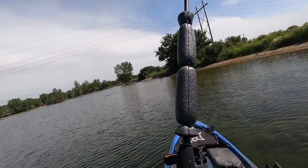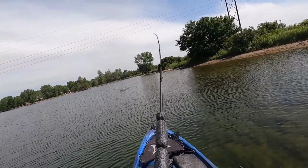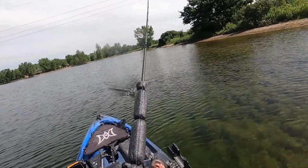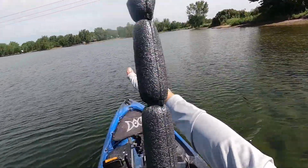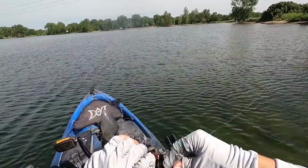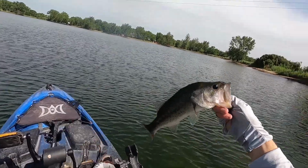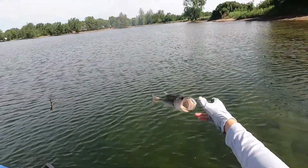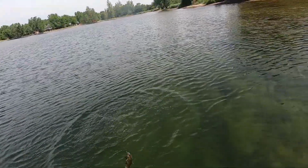Got one on the trash fish. Another smallish bass, it seems like. I'm gonna just ski him in here. Man, what a freaking wretched looking fish. If I've ever seen a post-spawn fish, that is it. Freaking skinny. Oh, he really needed that meal too. Why don't you just get back in there, dude, and go eat something real.